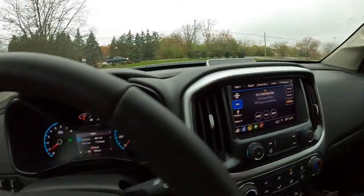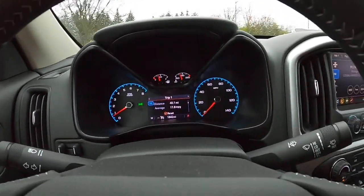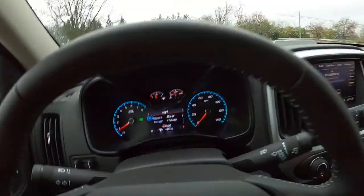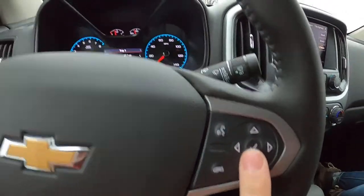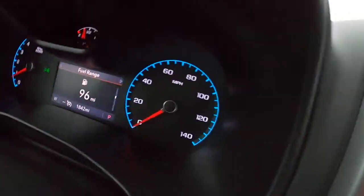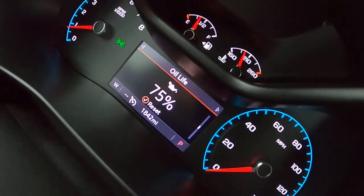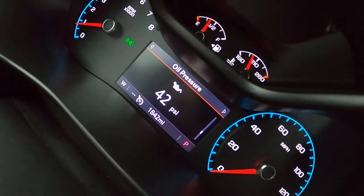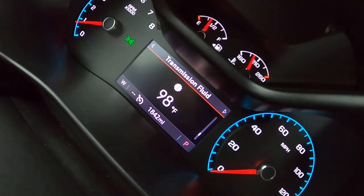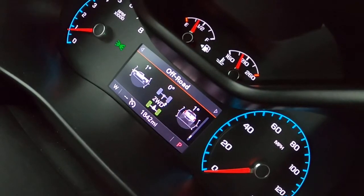Very simple gauge cluster in the Colorado. It's just gauge, fuel, temp. You can cycle through on the steering wheel here through different screens in the menu. I know you guys can't see this super well. It's hard for me to get the camera in. Kind of do an angle thing here. Fuel range, oil life, tire pressure monitor, so that's nice to see. Oil pressure, trans fluid temp. Some off-road stats, front, rear, left, right, pitch.